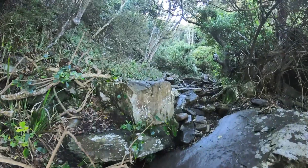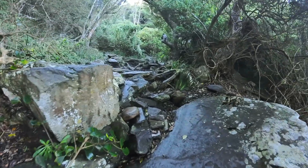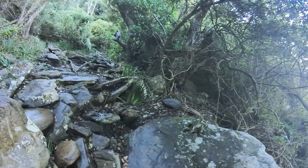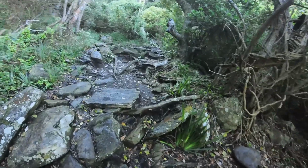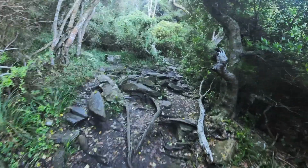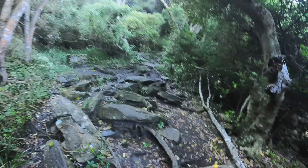Now you have to be extra careful because there's no more walking path. You have to go over the rocks, and the rocks are even more slippery. Phew. Now this is where the stick comes in very, very handy, because I can balance with one hand on the stick while I'm filming with the other.